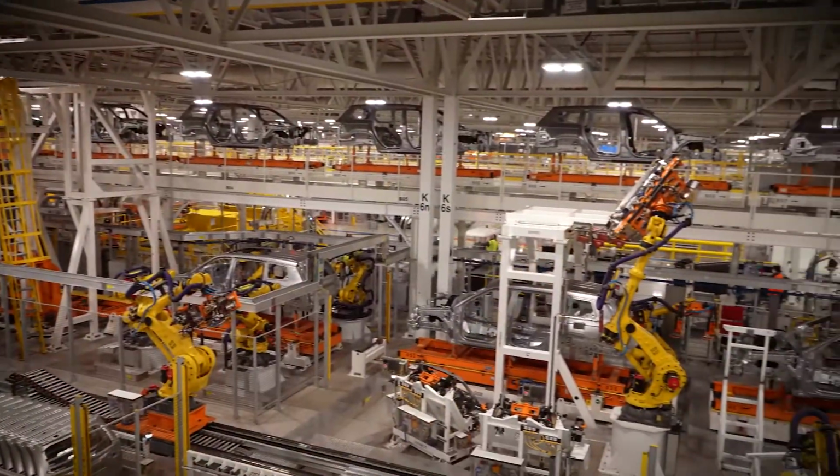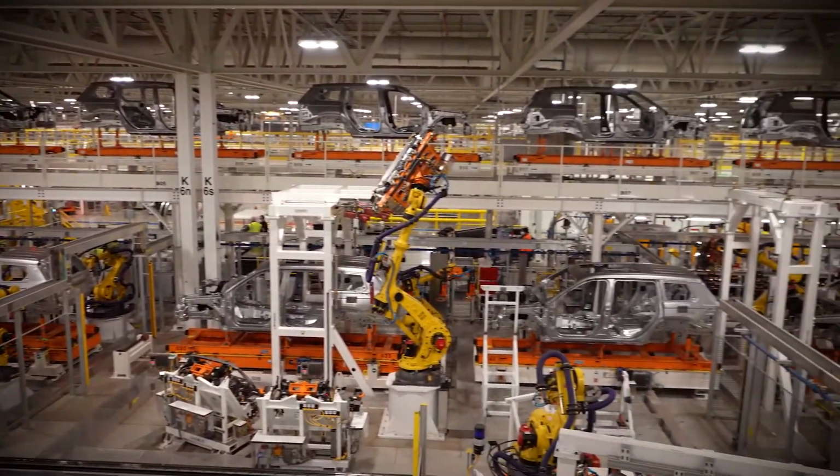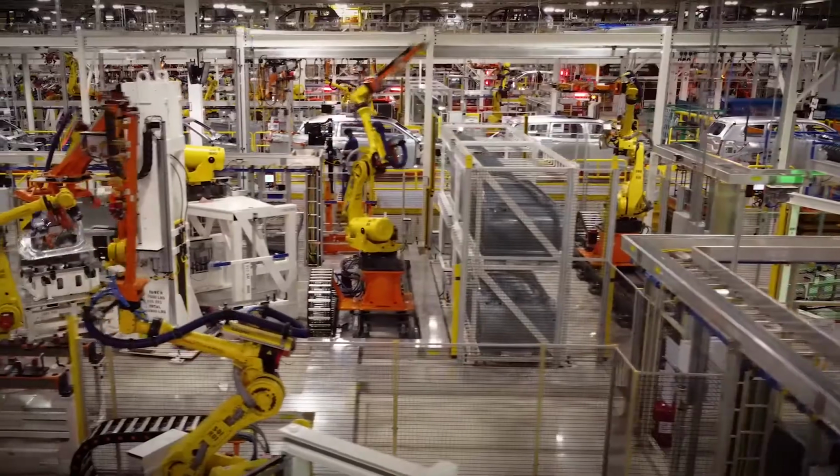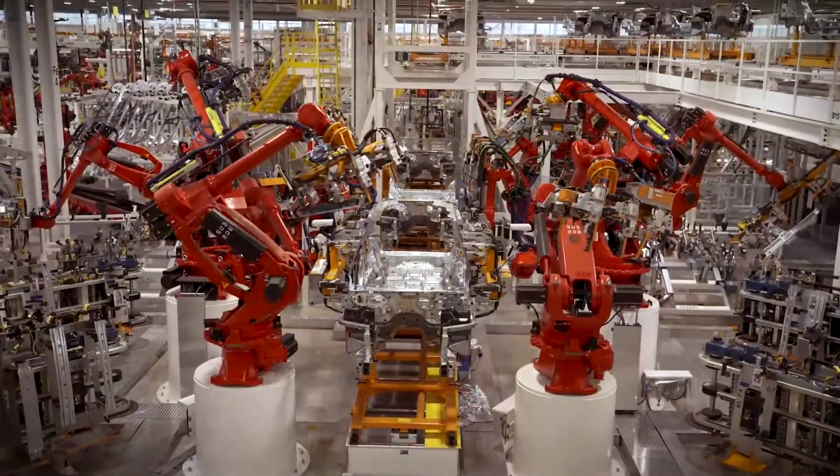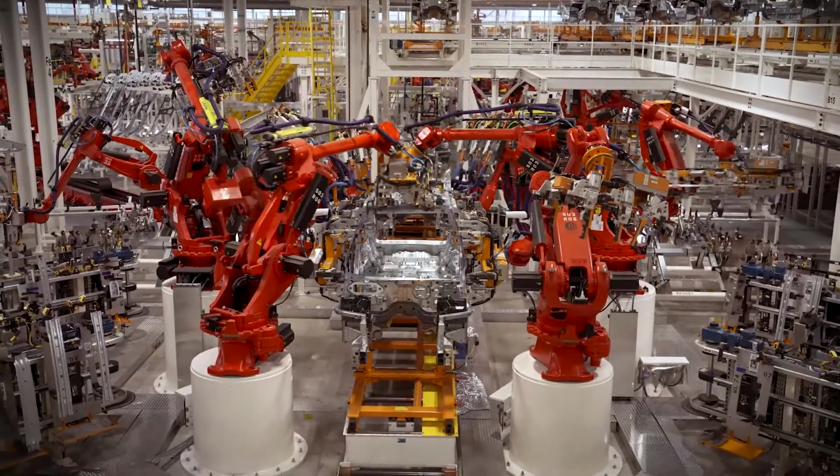This body shop here is around 650,000 square feet. More than 500 employees work in this body shop between hourly and salary. From start to finish, it's around 2 hours.